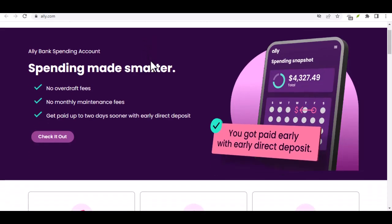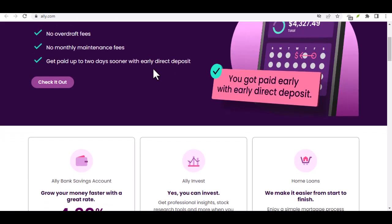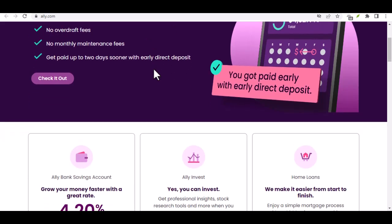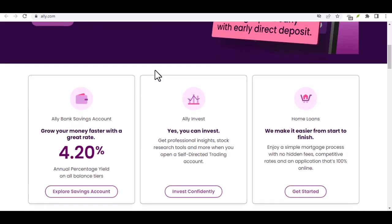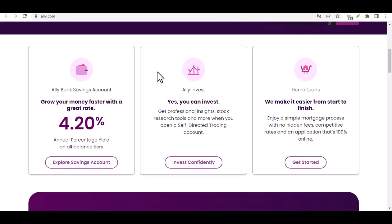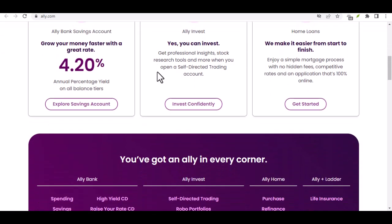Hey everyone, you're saving up for a dream vacation, a new car, or maybe even a down payment on a house. You've heard about Ally Bank and its reputation for great interest rates and online-only convenience. But before you dive in, there's one burning question on your mind. How much do you actually need to open an account with Ally Bank?